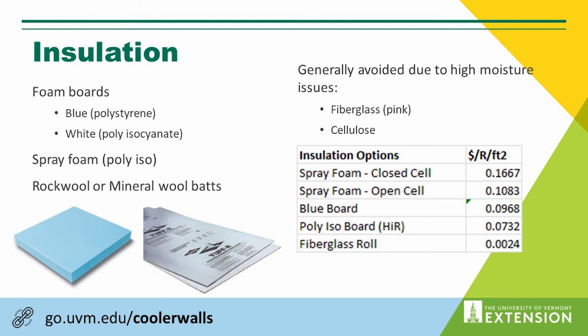The blue board that we know as blue board is polystyrene, and there's a white or sort of yellow rigid board called polyisocyanurate. You can also get that product as a spray foam, and there's a product called rock wool, which is a mineral wool. That can also be used for filling in stud cavities in construction.